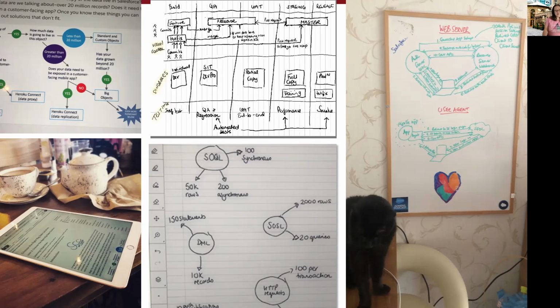I revise by reading and writing, reading then writing, and drawing as well. But I tried to change my scenery as well. As you can see, I went to my local cafe to do some revision and do some Trailhead on large data volumes, which was incredibly valuable.